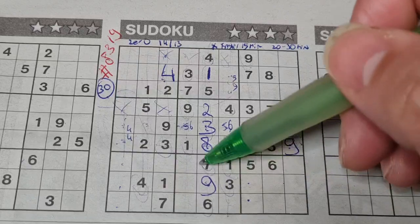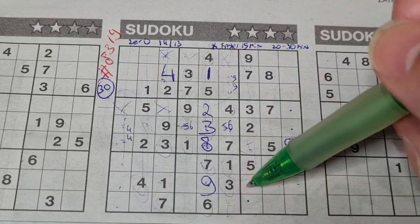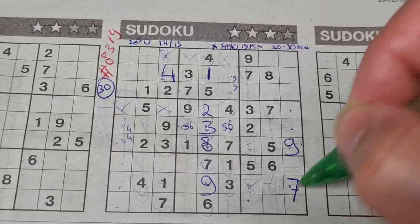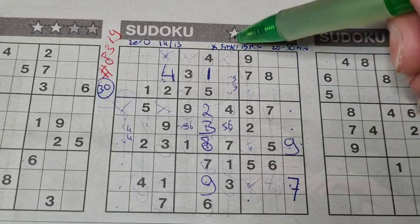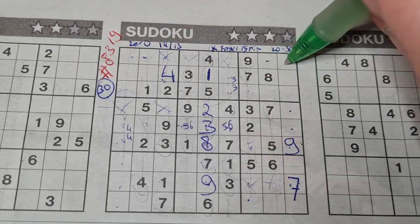Need a 7 in this row, 7 in the last row. So the row between only 3 places left, and 7 should be here or there. We have a 7 in this column, no 7 in this, 7 in the column next, no 7 there. Only place left is 7 should be there. 6, okay. 7, 1.